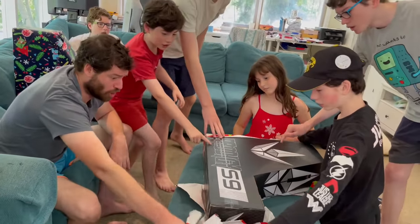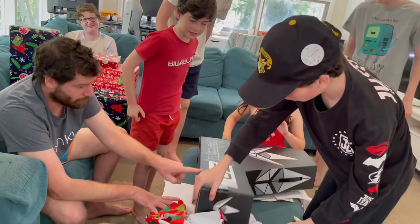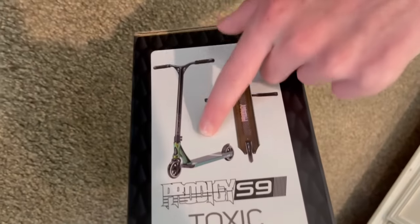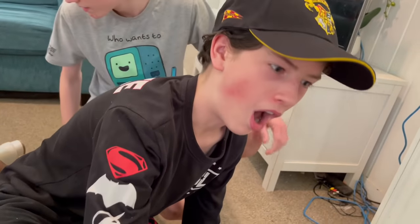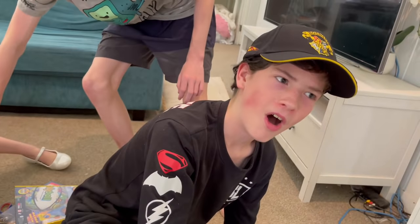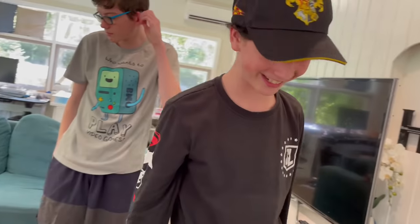Open. Very professional. What? Oh, that's a scooter. A prodigy. It's an S9. Oh, my God. That's a scooter. No. Oh. It's a toxic Ollie. A phone and a scooter. I thought a scooter was too much, and you give me a phone as well. I don't know what to say.